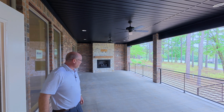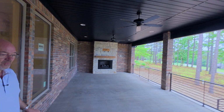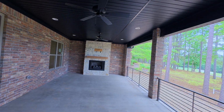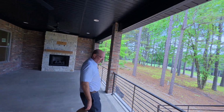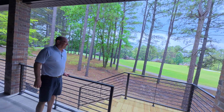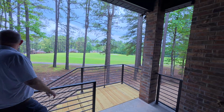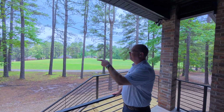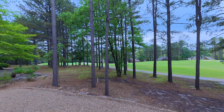Oh, this is awesome out here. Huge back porch area. This is the normal size for the Willow. I think it's about 32 feet long. Of course, we got a fireplace at the end, some modern railings, and then an awesome situation out to the golf course here. And there's some folks finishing up the hole down there. So they've got a view of the green. They can watch people finish up.